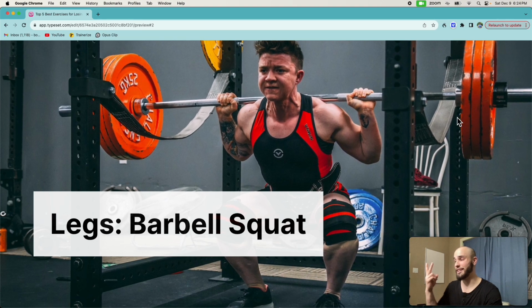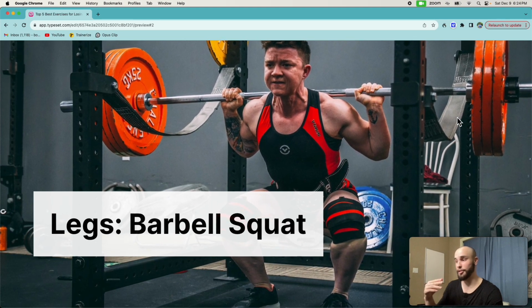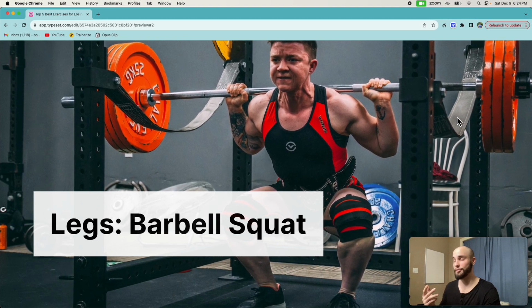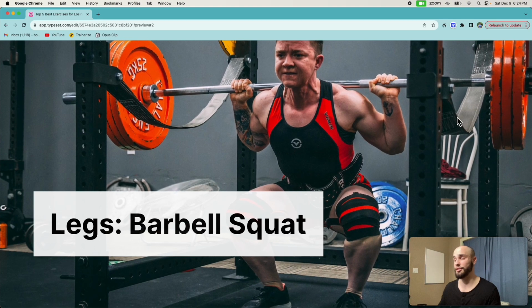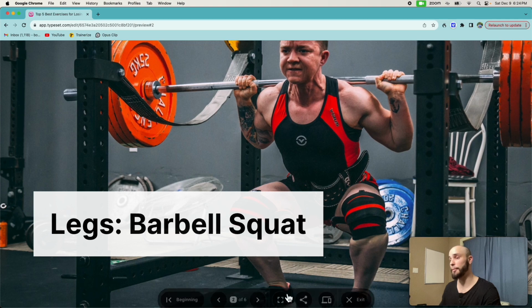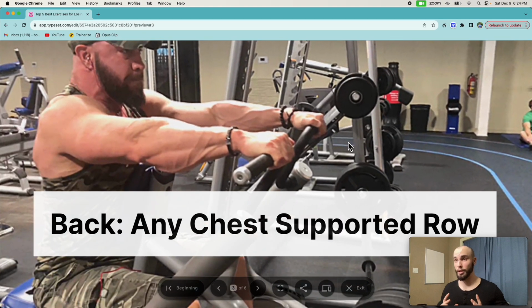That'd probably be the second muscle group that you would primarily target besides the quads. Of course, you contract the hamstrings and the calves as well, but just not as much, right? But you could even argue that this is a full body movement because you're even contracting your traps to squeeze the bar down your back. So back, literally any chest-supported row, right?